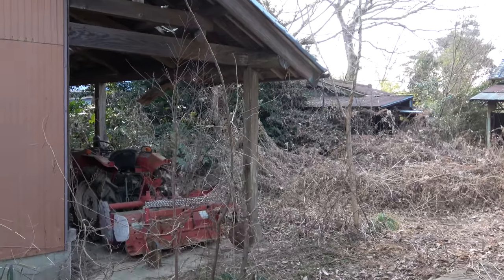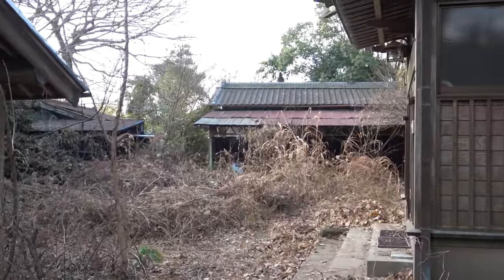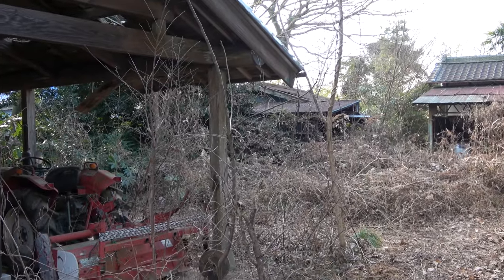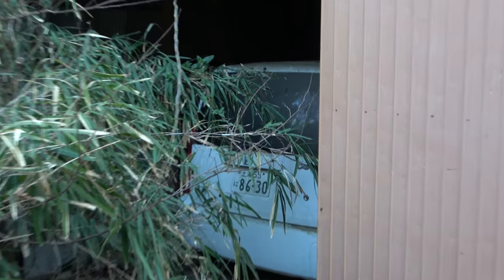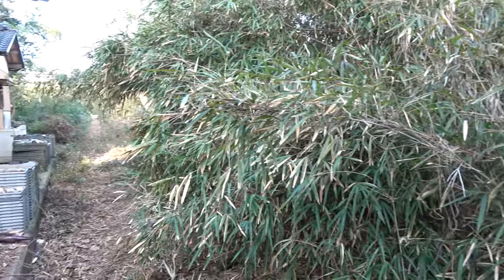Got a tractor there. The farmer who owned it passed away about 5 years ago, and it's been abandoned ever since. His children didn't want to inherit the property. This happens in Japan quite a lot, especially in rural areas like this, as younger people prefer urban areas and move away from farming.